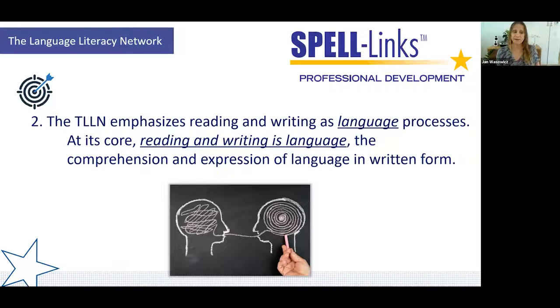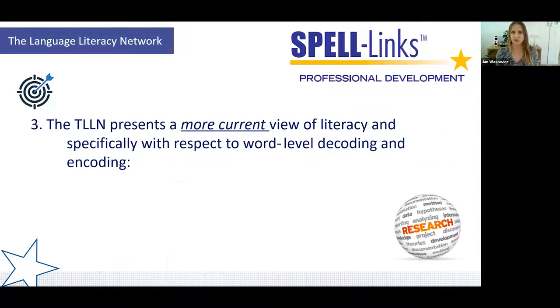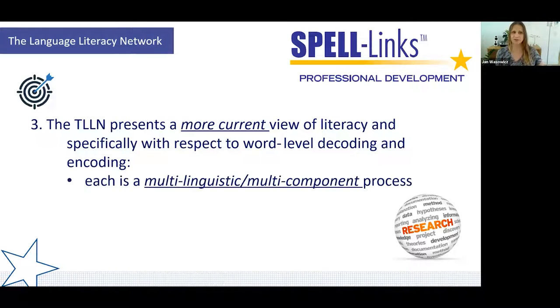And so in this infographic, I focused on the language components of comprehension and expression of language in its written form. And as I already said, I wanted to present a more current view of literacy, specifically with respect to word level and subword level decoding and encoding. So the decoding of words, the encoding of words. We now have a much better understanding of decoding and encoding, each one being a multilinguistic, multi-component process.